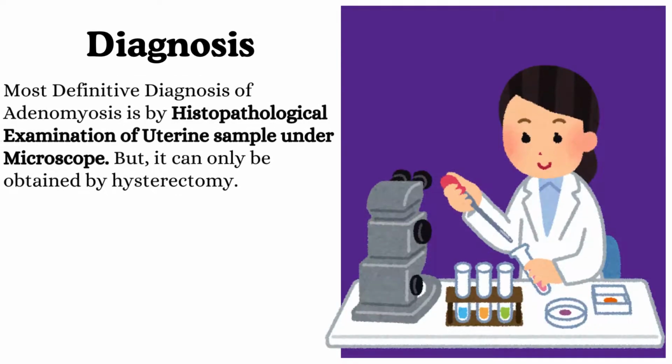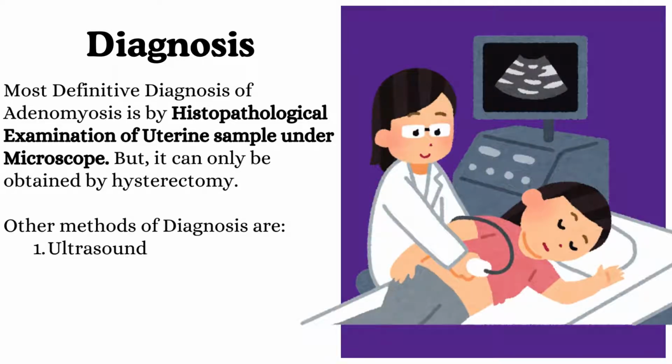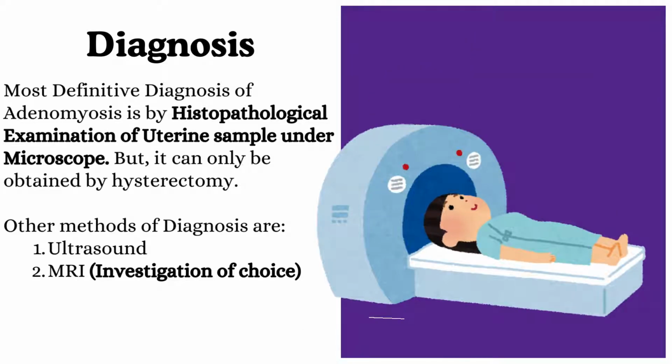Diagnosis: the most definitive diagnosis of adenomyosis is by histopathological examination of a uterine sample under a microscope, but it can only be obtained by hysterectomy. Other methods of diagnosis are ultrasound and MRI, the investigation of choice.